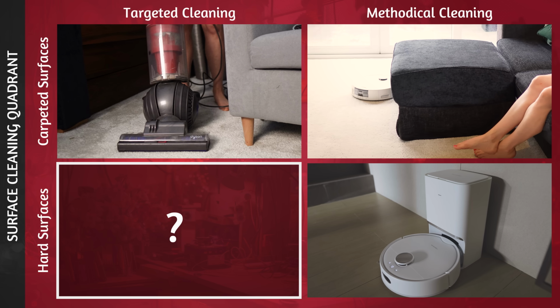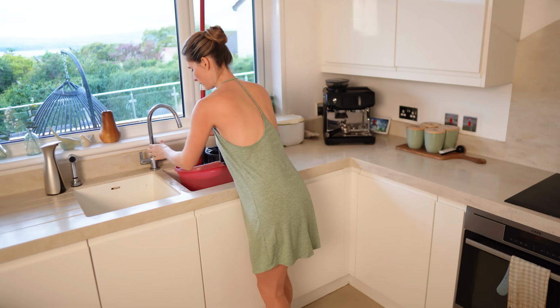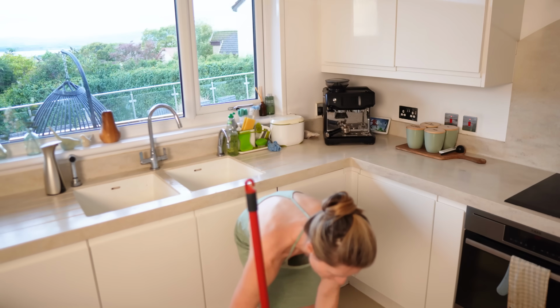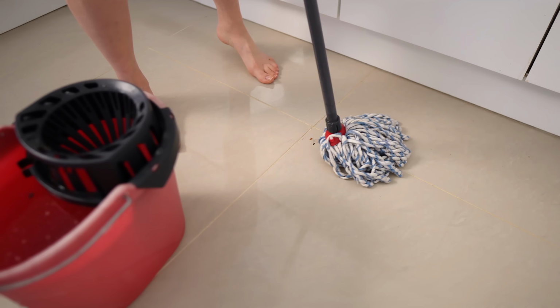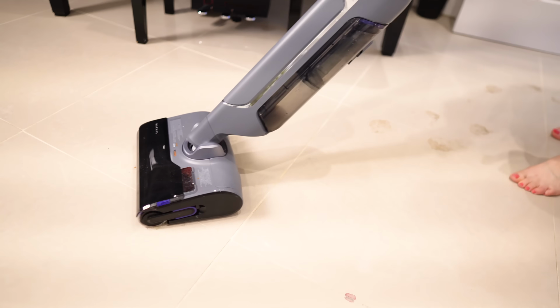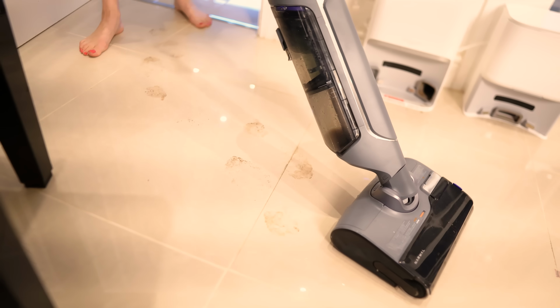But there's one quadrant that has really not been tackled properly yet. Indeed, it has remained pretty much the same since ancient Egyptian times. Targeted hard surface cleaning is still something that would be recognisable to Cleopatra. You get a bucket, a mop, and smear around trying your best to clean the surfaces. And this is where the new Narwal S20 is really something very interesting. It tackles this last quadrant better than anything else I've seen.